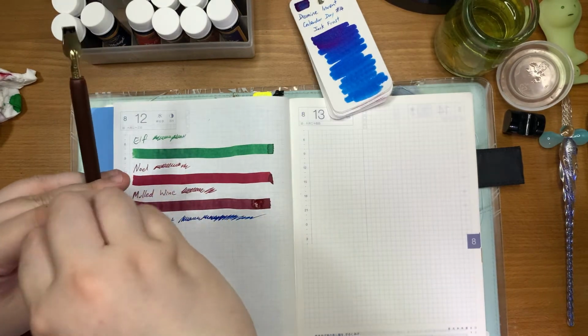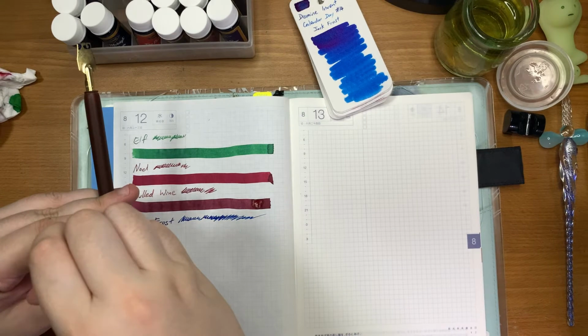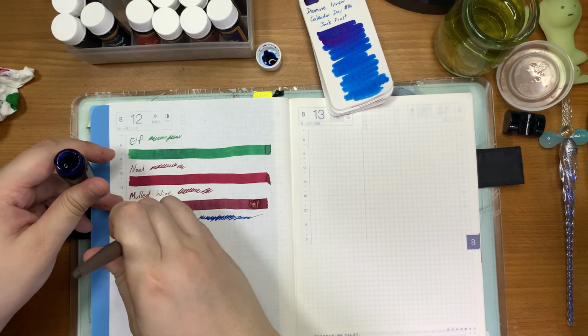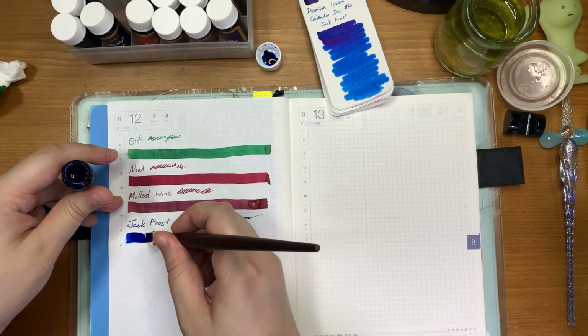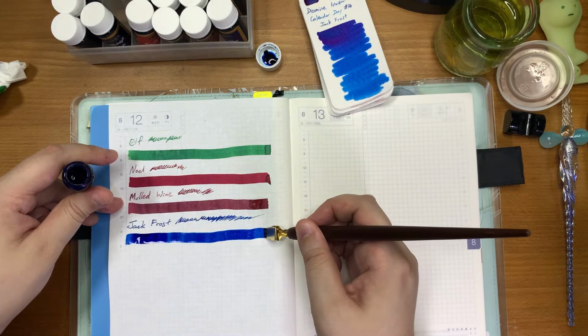So, okay, forgot to shake this. Just want to make sure that we get a nice dip of all the shimmer. After my shimmer ink loving phase, I gravitated towards sheening inks, and just nice. Sheening inks was starting to become a thing then.